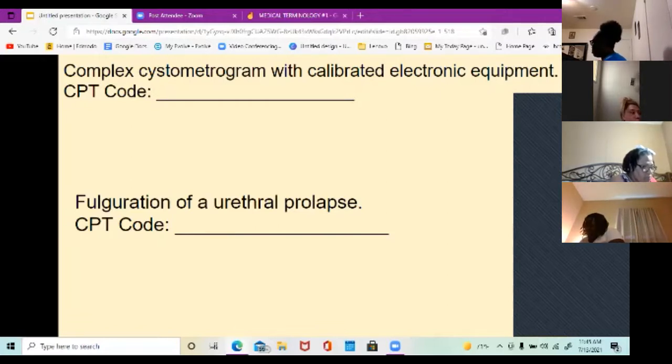It says 53220 excision or fulguration of the... I don't know if that's it. Okay. I'm still looking. I keep going back and forth and looking at the numbers. All right. Well, listen to me. I want you to go to urethra. In the index, go to urethra. Then when you get to urethra in the index, I believe it's on 1183. I want you to go to prolapse.